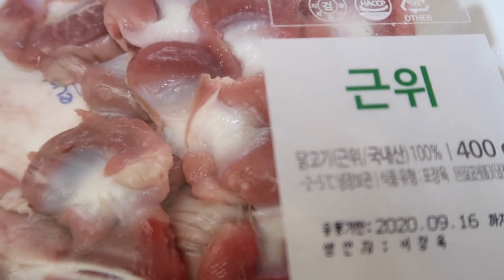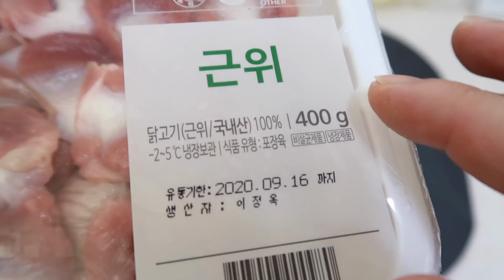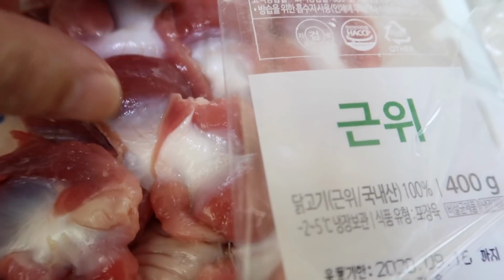Take a look at fresh chicken gizzard, aka 닭똥집. I love saying that. 닭똥집. Now at the Korean mart, they'll probably use the word kunwi, which is more like the scientific term, the more proper term. They usually come like this.